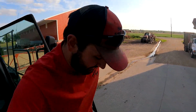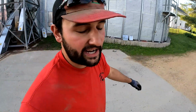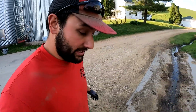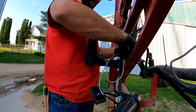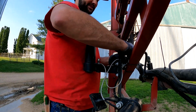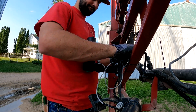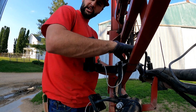Then that's just an easy fix. Well, easy fix, not a cheap fix. But it's needed in my area of the country because we need automatic boom control. It's ridiculous how choppy some of our ground is. And this wouldn't be the first time that I wrecked one. Remember the first year I started spraying, smacked one into a telephone pole. Not my proudest moment. Don't judge me.